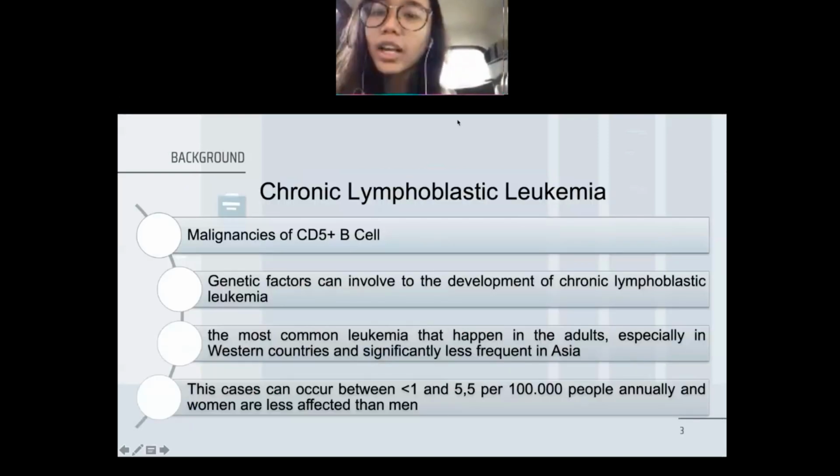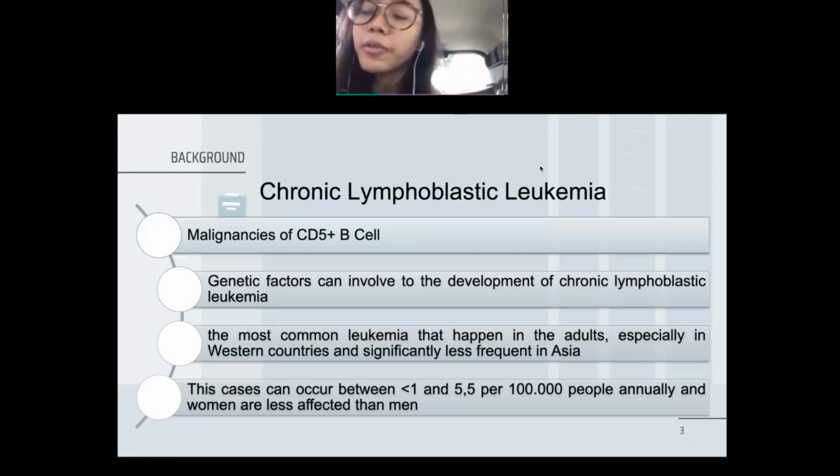Hello, my name is Lalita Samala with student number 156, and I'll tell you about the introduction of chronic lymphoblastic leukemia. Today, everyone knows what cancer is. Chronic lymphoblastic leukemia is part of cancer. It is a malignancy of CD5 plus B cells. It is characterized by increased production of mature but dysfunctional B lymphocytes, resulting in the accumulation of small, mature-appearing lymphocytes in the lymphoid tissue, immunoglobulin, and blood.